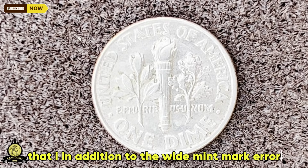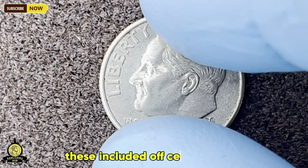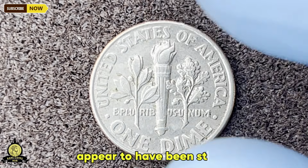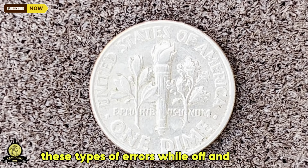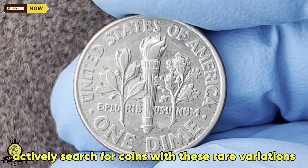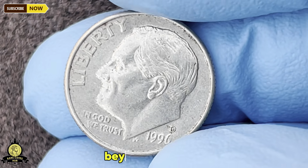In addition to the wide mint mark error, there were also cases of other minor variations and imperfections in the 1997 dime. These included off-center strikes, where the coin was not properly aligned during the striking process, leading to an uneven design, and double dies, where certain elements of the design appeared to have been struck multiple times, causing a doubling effect. These types of errors, while often subtle, are highly prized in the world of numismatics. Collectors actively search for coins with these rare variations, as they are considered to be anomalies that can significantly increase a coin's value beyond the errors.